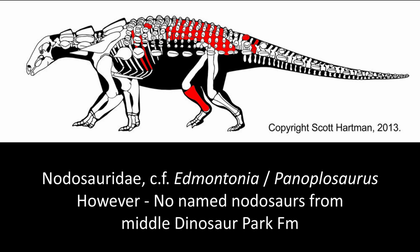This is not one of the armored dinosaurs that has a tail club. This one doesn't have a tail club, but it is covered in spikes, and has a kind of flat head, a bit like a football helmet. So it should be either an Edmontonia or a Panoplosaurus. But what's interesting is there are no named nodosaurs, I don't think, from the Middle Dinosaur Park Formation. I think most of these are from slightly higher in section. So it should be something of interest.